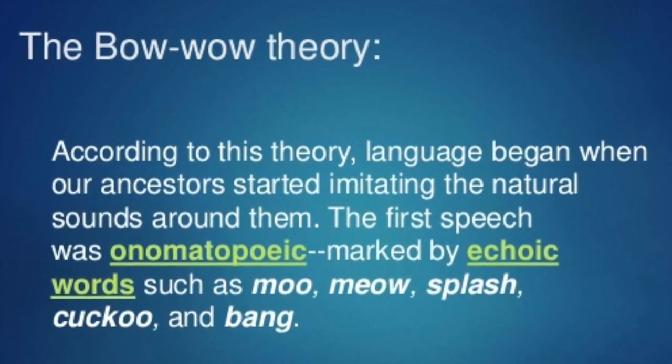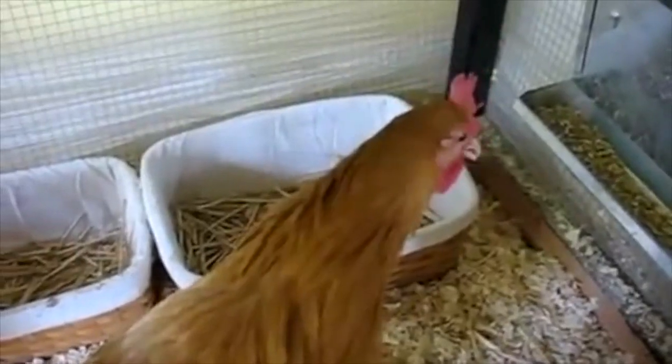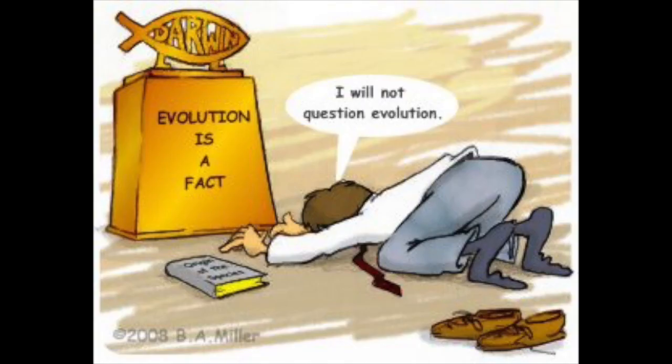The Bow Wow theory says that humans learned language by mimicking the sounds of animals. So a cat should be called meow, a sheep would be called baa, a chicken would be... however the hell you spell that. Notice anything? Nowhere on Earth has any culture ever used the Bow Wow theory as part of their language. Nowhere is an animal called by any of those names, as far back as we can look at language. It's a dumb theory, and Aron Ra believes it.